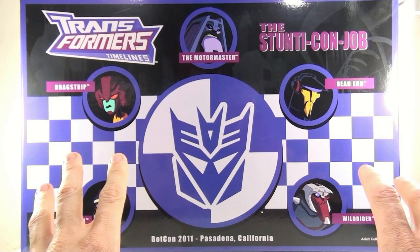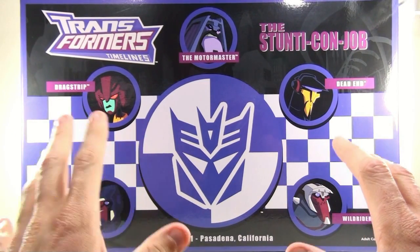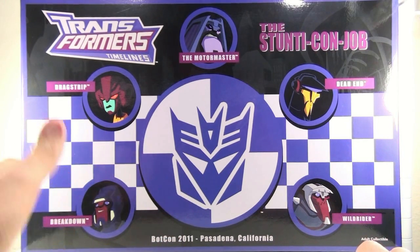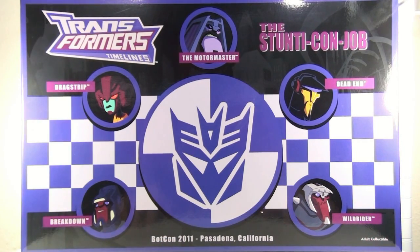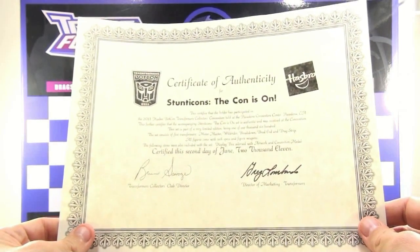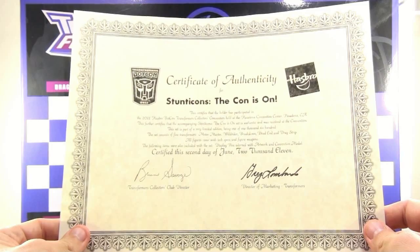Again, a very special thanks go out to a lot of people, but I'm specifically going to thank Derek J. Wyatt for the wonderful job that he did, basically bringing us new characters for the much-loved Transformers Animated line. With it, you also got this wonderful certificate of authenticity that says Stunticons, the Con is On.